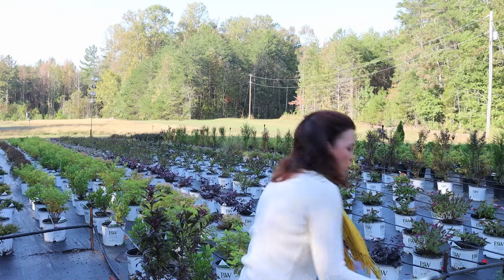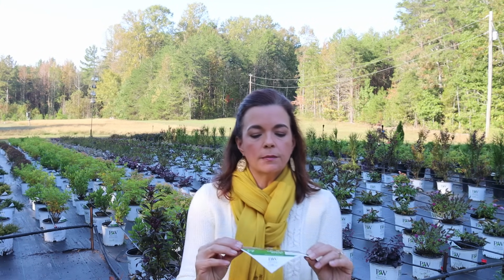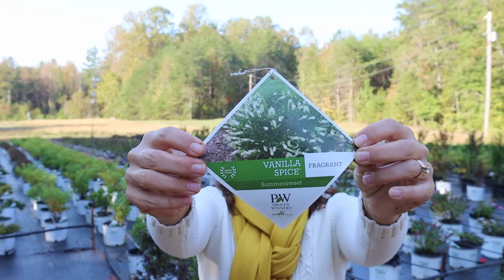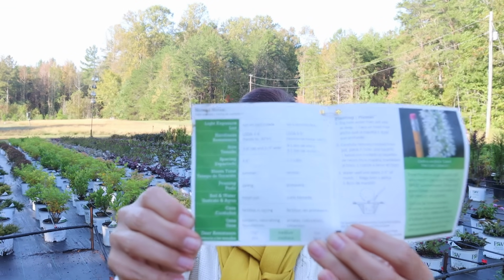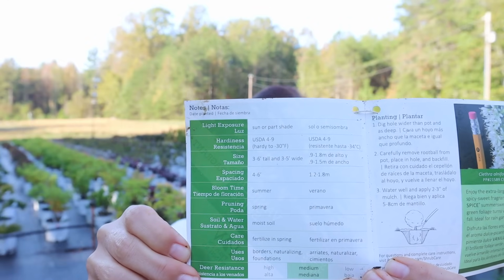Next, we are going to go to vanilla spice. Now, sometimes I get these two mixed up, but vanilla spice is another native plant. It is a summer sweet, or technically a clethra. Here we go. Here are all of your information for you. And it's gonna be very similar in kind of the look that the Scentlandia is, because it has those really nice white plumes on it.